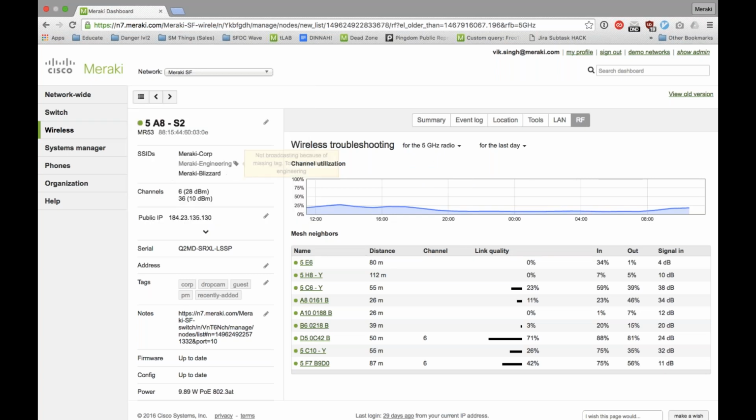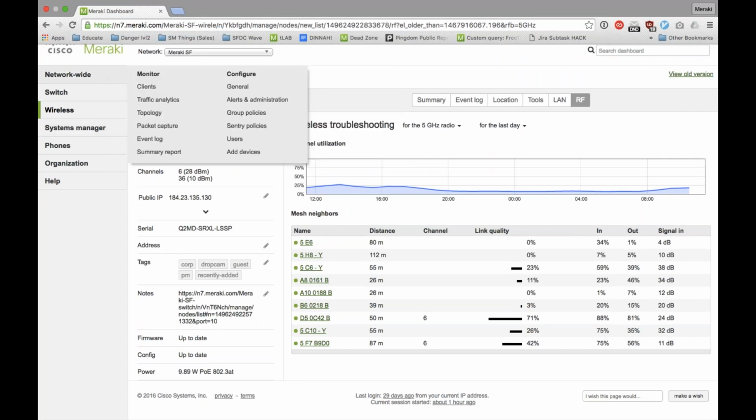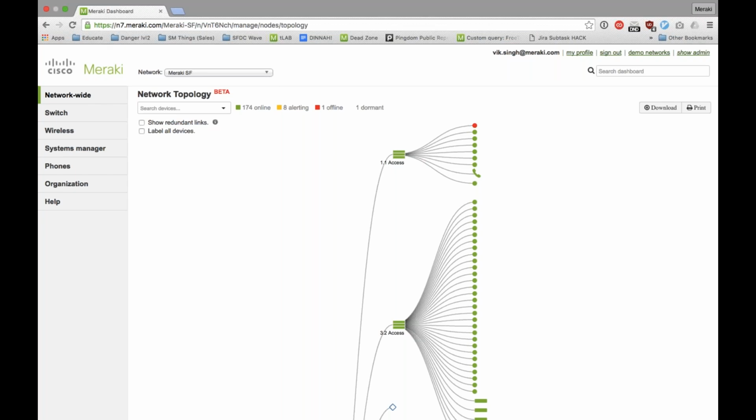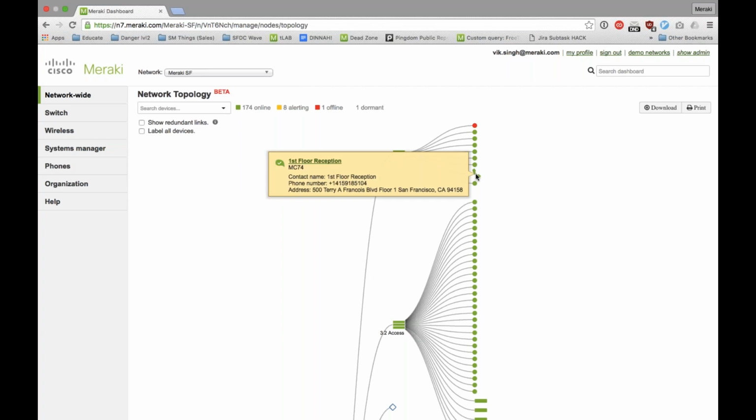But one of the cool things we can do from this information is see where these connections lie. And that kind of goes into our network-wide topology tool. This is one of the cooler things you can do with the full stack, and it allows you to see kind of everything on your network, right? So I don't know if everyone's aware, but we've recently released our phone line, so you can now actually see our phones on the topology.